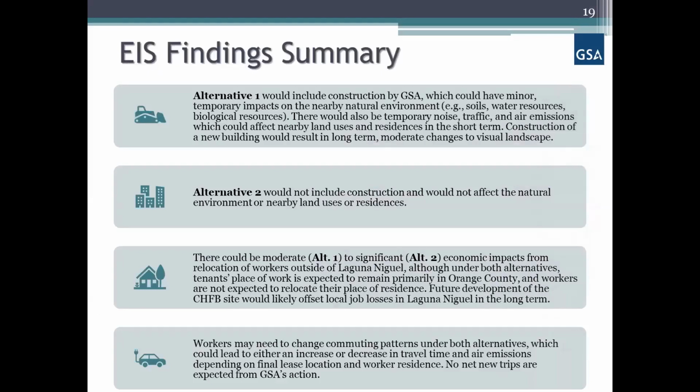So a quick summary of the findings of the EIS. Alternative 1 would include construction, which would have minor temporary impacts on the nearby natural environment. There'd be disruption to soils, water resources, and a small amount of biological resources. And then there would also be temporary impacts to the human environment via noise, traffic, and air emissions, which could affect nearby land uses and residents, but only in the short term. Construction of a new building would result in long-term moderate changes to the visual landscape.